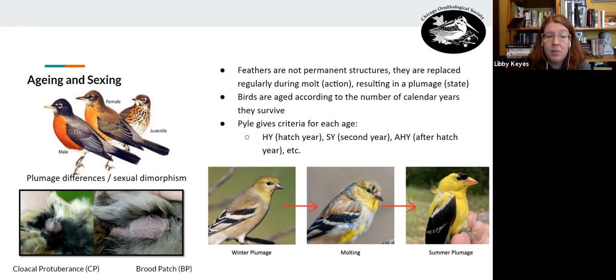So in the simplest terms, birds cycle between molts and plumages. And I like to think of molts as an action, so they're actively replacing feathers, and plumage as a state. So this would be like breeding versus non-breeding plumages you're probably familiar with in a lot of birds. So think like winter versus breeding male American goldfinch in the summer. Those different plumages require the active molting of feathers in between.